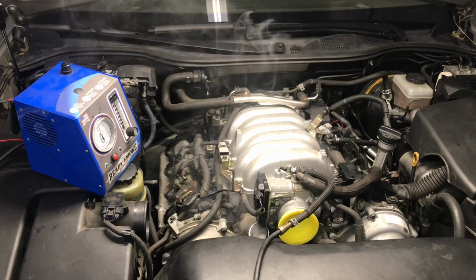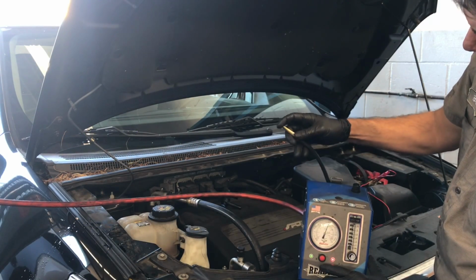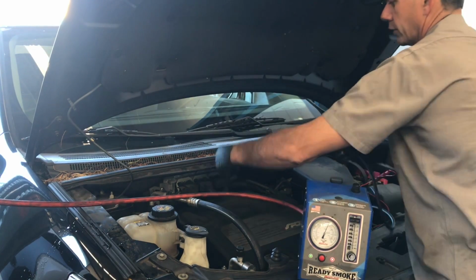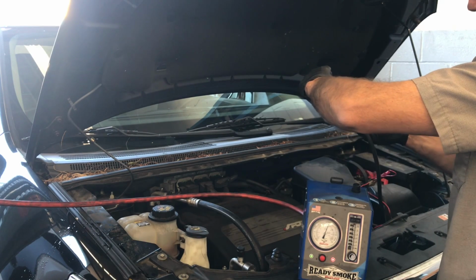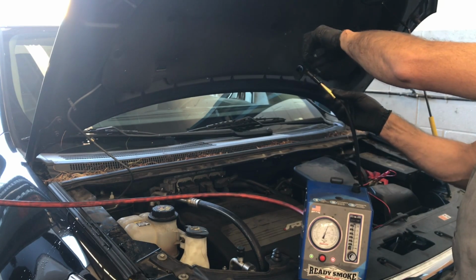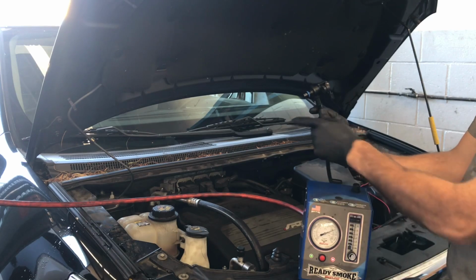So this model is called the ReadySmoke, and as you can see here, I found a vacuum leak under a manifold. I'm using it here to demonstrate how to test a purge valve or stuck open purge valve. So in this case, I'm hooking up to a valve that's stuck in the open position. I'm using the smoke to demonstrate the leak. So every time I'm testing evap systems and stuff, I'm using the smoke machine along with a scan tool to control all these switches and valves.